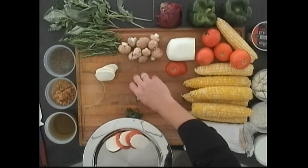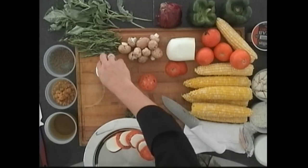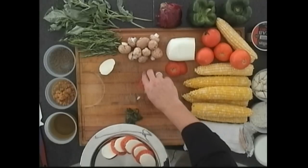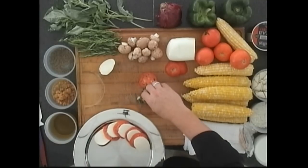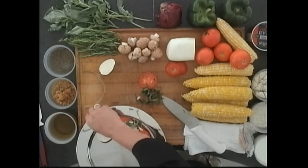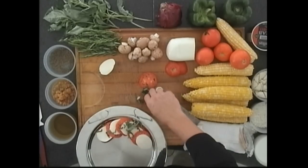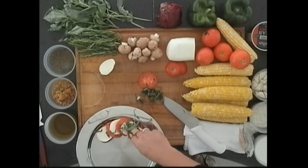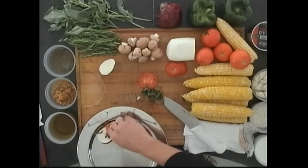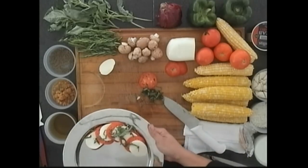It makes it very appetizing. It looks pretty, very appealing. Just like that, a little bit of fresh basil on top. And there you have it. Very simple, easy salad, right? Yeah, it's simple. And then you can drizzle if you like. Balsamic vinegar is always good on these. If you like a little olive oil, it gives it a little more flavor.